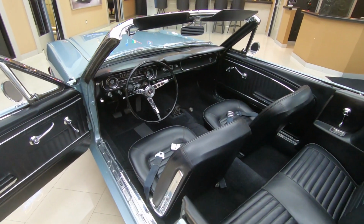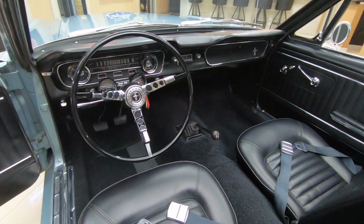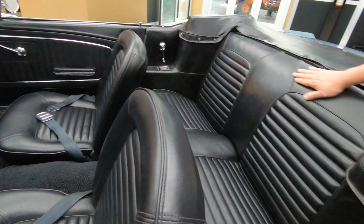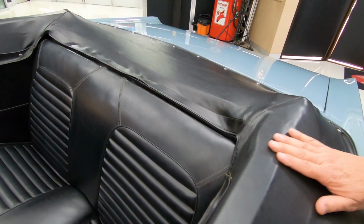Oh yeah, you get to shift gears in this one too. This thing's got the standard transmission in it. Beautiful black interior, great looking carpeting. Great looking upholstery on the seats. Looks like this is the original boot cover.